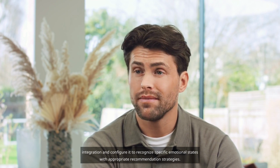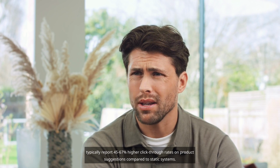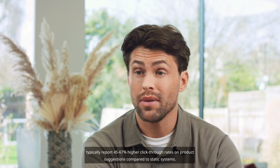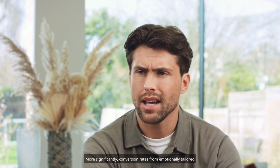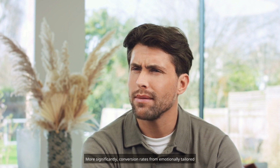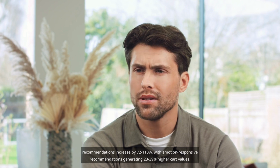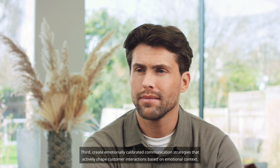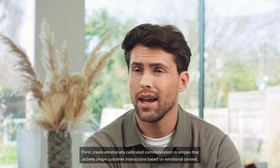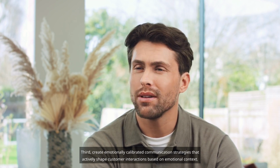Select an AI recommendation engine that supports emotional signal integration and configure it to recognize specific emotional states with appropriate recommendation strategies. Merchants implementing emotion-driven recommendation engines typically report 45–67% higher click-through rates on product suggestions compared to static systems. More significantly, conversion rates from emotionally tailored recommendations increase by 72–110%, with emotion-responsive recommendations generating 23–39% higher cart values.